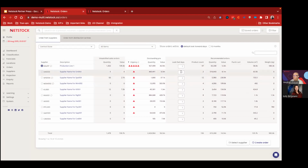For things like supplier shutdowns, we can have look forward days. So basically we'll look forward not just at the items that have hit the reorder point today or before today, but also items that might hit the reorder point from our projections in the future. Let's say there's a 60-day shutdown in China. We want to look forward 60 days. You can see it's picked up some more items, some more units, and it's added that to the order. So we cover ourselves for that supplier shutdown over there.